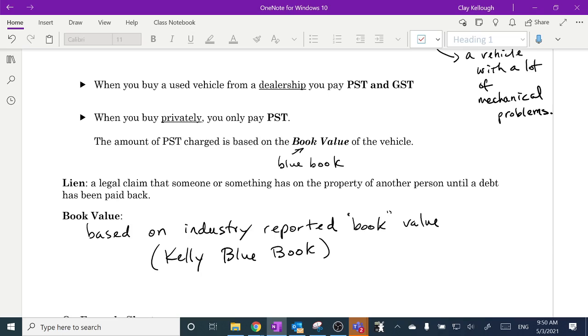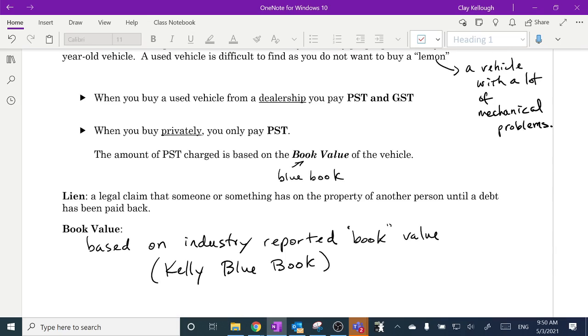And okay, one more thing. Oh, I kind of skipped over this. A lien is a legal claim that someone or something has on the property of another person until a debt has been paid back. Obviously, if somebody's selling a vehicle, you would assume that they own it. Otherwise, why are they trying to sell it? But what if they were trying to pull a fast one? What if, in fact, you were buying that vehicle and they actually didn't really own it?